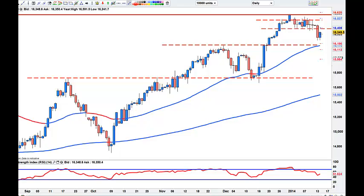And tomorrow on the data front, we have inflation. We've got Bank of England, Mark Carney speaking. It's not prime data there. A beige book in the evening, so it could be quite slow. So I would sit tight on that one.